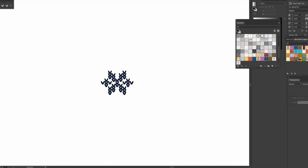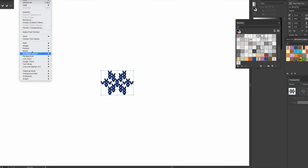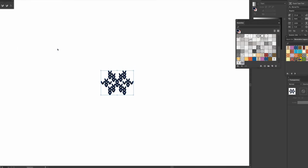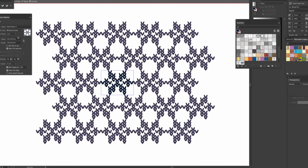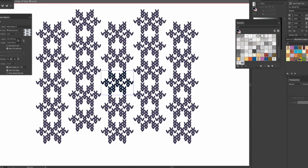Okay, so let's go again. I'm gonna take this pattern, Object, Pattern, Make, and we're gonna try a different one. So the grid one, I'm not a big fan of that one. We tried this one, right? The brick by row. Let's try brick by column. No, not a big fan.